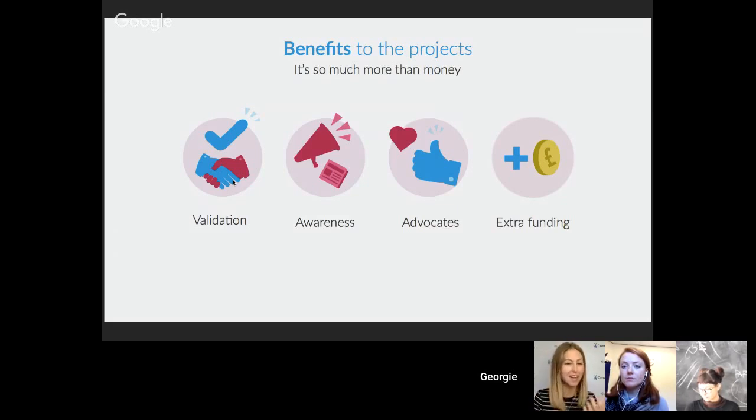And of course, awareness. I think anyone who goes through the process of crowdfunding will tell you that you have to shout the loudest and proudest that you ever have done before when you're running this project. It's very focused and very concentrated on this very specific target and for this short amount of time. And there's lots of energy and enthusiasm around making this thing happen. So you'll find that for people within your community, it's a great opportunity to really build that awareness about what you're doing.